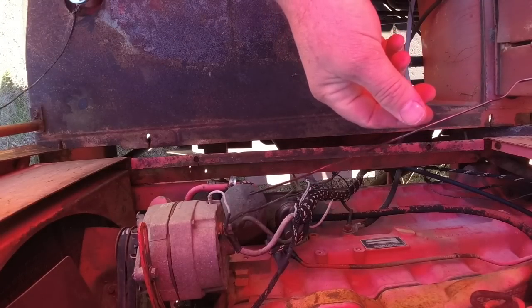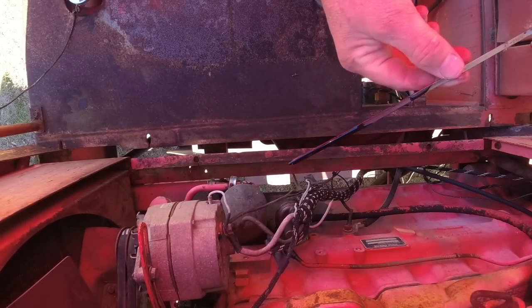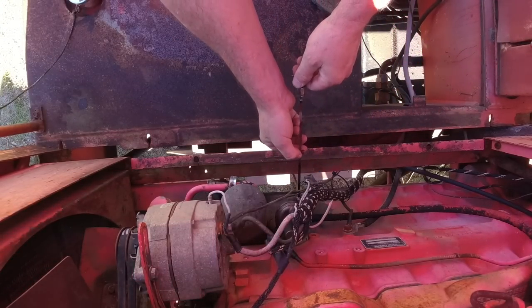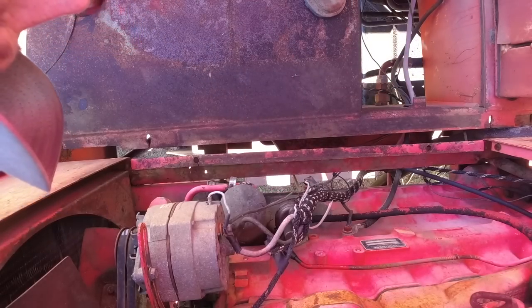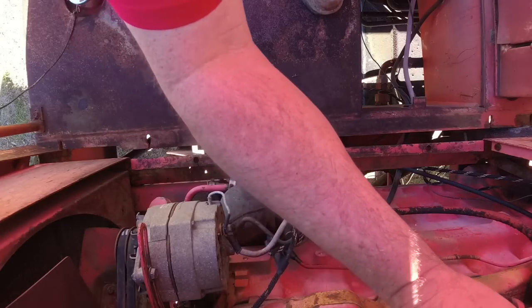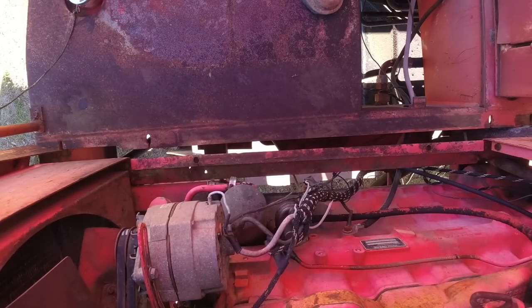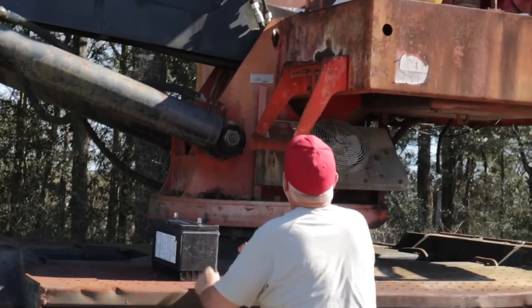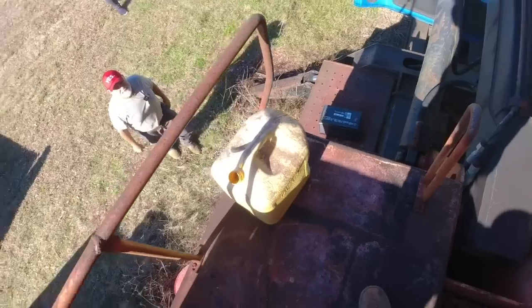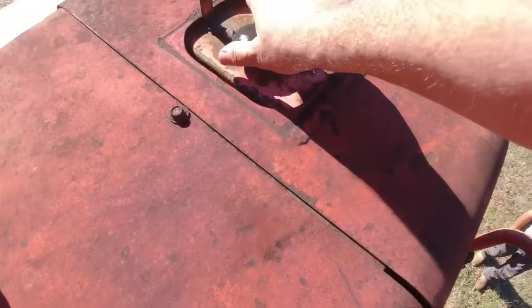Oh, yeah. Look at that. This thing's making oil, Wiley. All righty. So we got oil. We got fuel. It's too chilly for wasps. Let me see if it's getting coolant in it. Oh, there you go. Let me see if it's getting coolant.